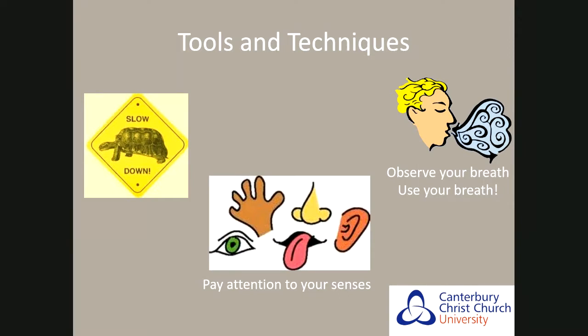Of course, you can also use your breath to calm down. That's not necessarily a mindfulness practice, but again, it's a very powerful tool. So the next time you feel anxious or stressed in anticipation, or you're in a stressful situation, just try a technique which is called the 3-4-5 technique.